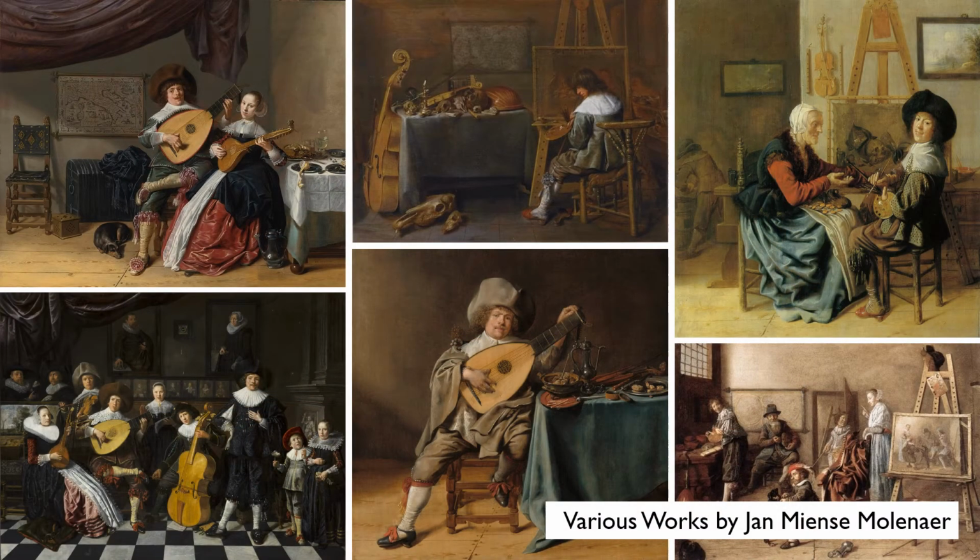Jan Mincy Molenaer's 1668 inventory reveals that the artist kept a violin in his painting room and 3 lutes, 2 transverse flutes, and a kit violin nearby. These instruments show up time and time again in Molenaer's self-portraits and painter studio scenes. Visual representations of music were not always accurate.